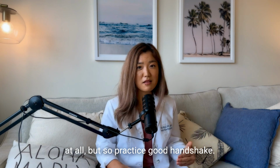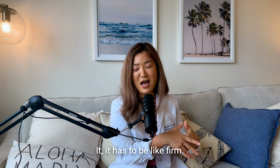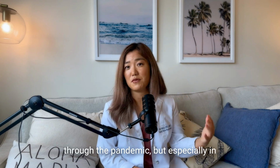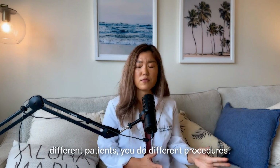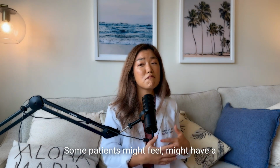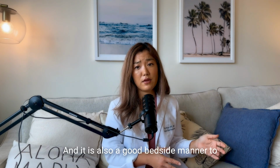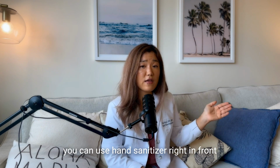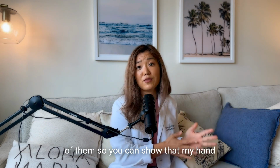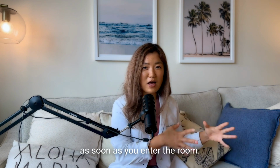So practice a good handshake. It has to be firm, not a bone crusher, but also not a limp fish. Especially in healthcare, we went through the pandemic, but patients know that you see different patients and do different procedures. Some patients might have germaphobe tendencies, and they might wonder if that person's hand is clean. It is also good bedside manner to wash your hands or use hand sanitizer. You can use hand sanitizer right in front of them, so you can show that your hand is clean before you shake hands. So sanitize or wash your hands as soon as you enter the room.